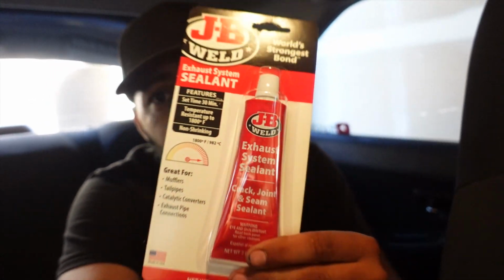We're going to use the exhaust sealant on it. We're going to put it on there, clamp it up, let it sit for 30 minutes. Start the car for 10 minutes. And then we will finally get the thing we've been waiting for.